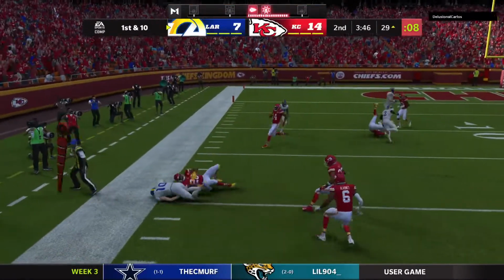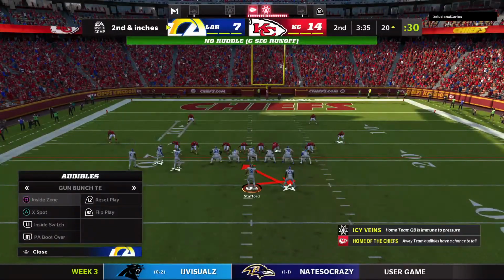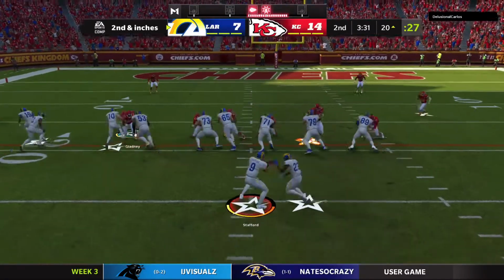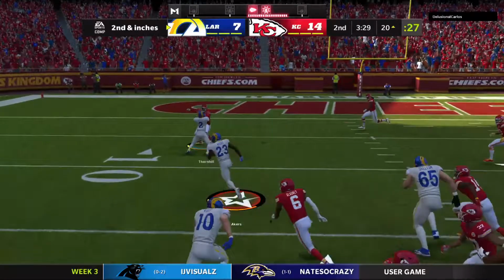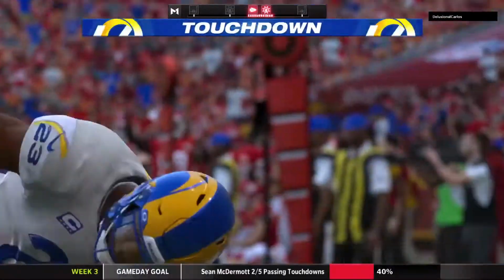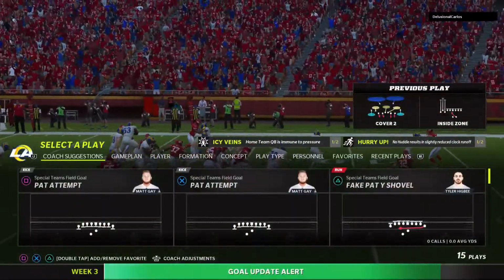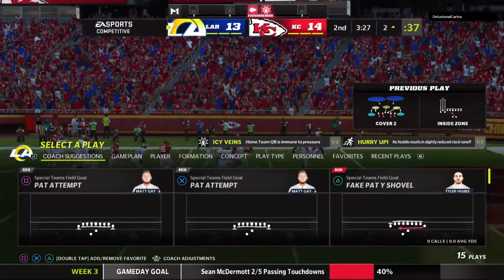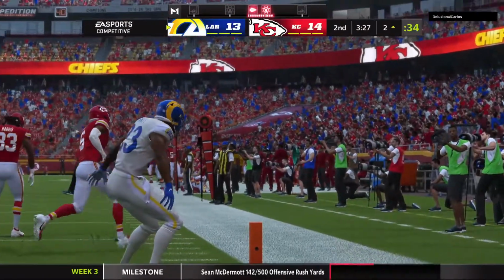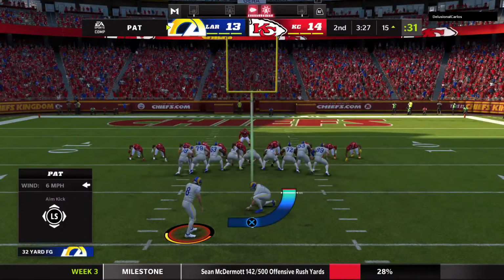Here's a throw off the scramble, and that's complete out left. That one good for 10 yards. And that'll make it second and a foot or so. From the shotgun, here's a give to Akers. And he'll get into the end zone. Touchdown, Rams. Cam Akers, his first touchdown here of the new campaign. And the Rams are an extra point away from tying up this football game. Gay is on for the point after.